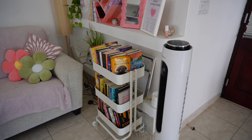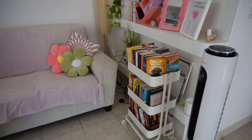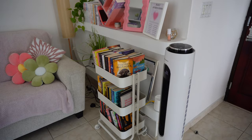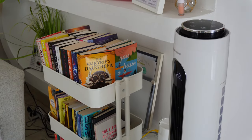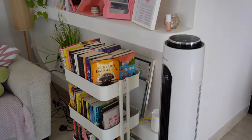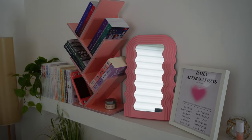but I just added it there because I didn't know where to put it, and I just like it right beside the sofa, so that's where it's staying. If you notice, there are a few things behind the book cart. It's just a bunch of whiteboards, but I just stacked them there. If we go up, I have a few decorations and a few books.